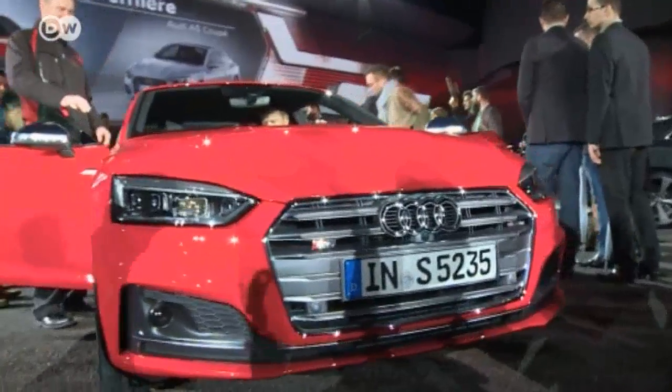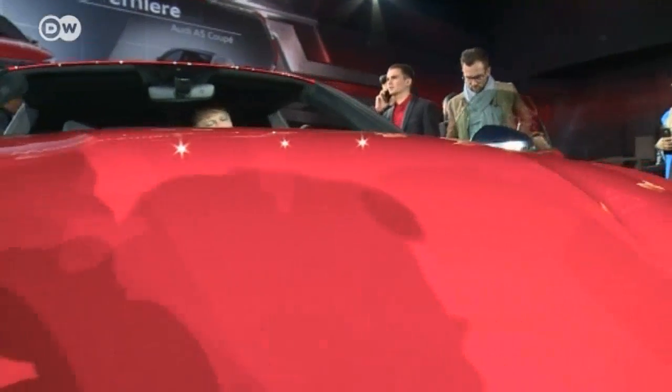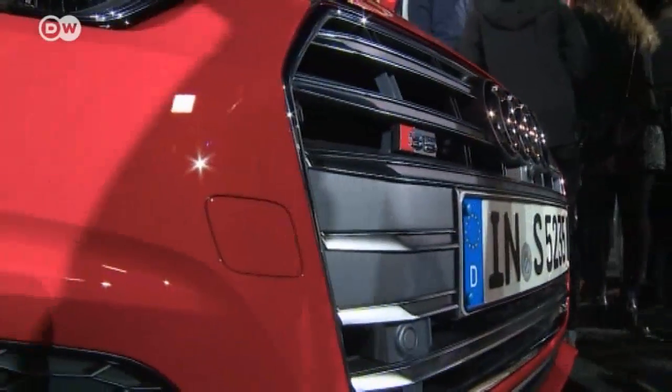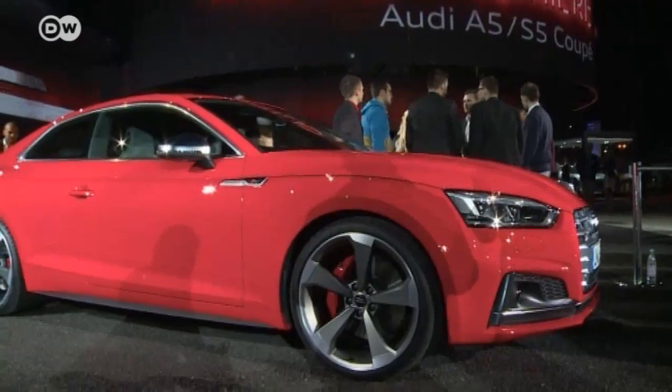The exterior hasn't changed as drastically. Here the designers could have shown a little more courage, but Audi doesn't want to frighten off its loyal customers. Rupert Stadler says it's important not to change everything. Your loyal clientele want to know that the product category will be around for a while.